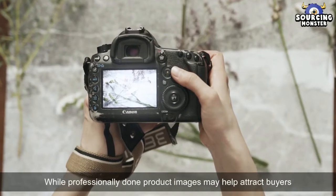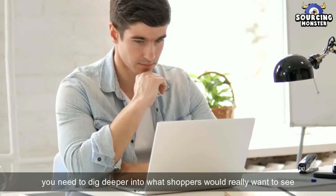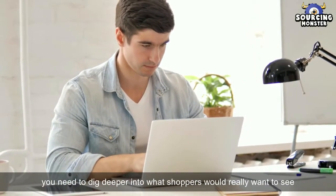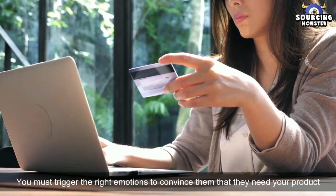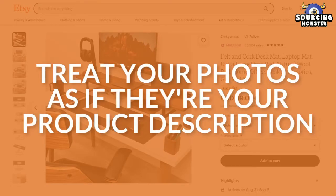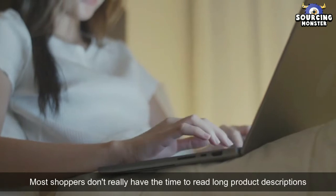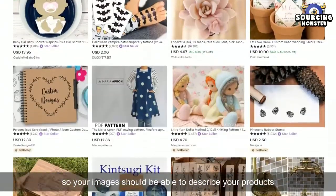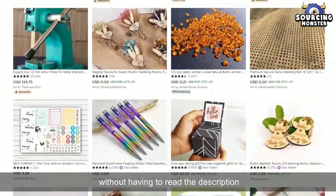While professionally done product images may help attract buyers, you need to dig deeper into what shoppers would really want to see. You must trigger the right emotions to convince them that they need your product. You should treat your photos as if they are your product description. Most shoppers don't really have the time to read long product descriptions, so your images should be able to describe your products without having to read the description.